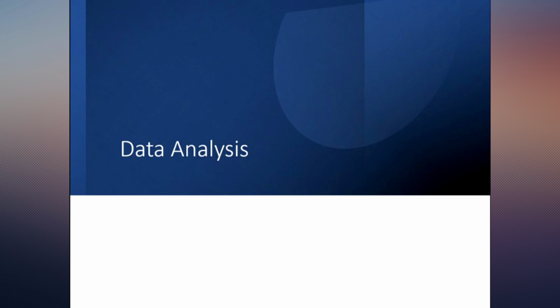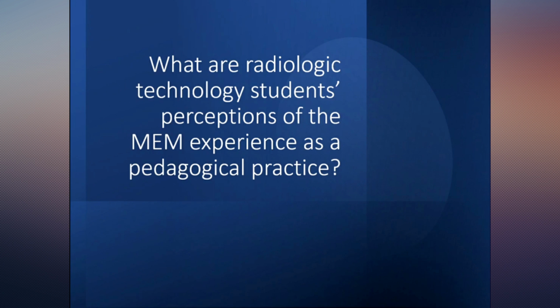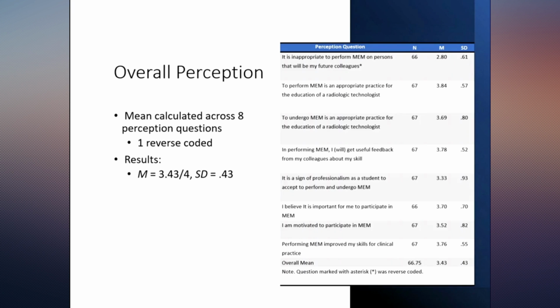So my data analysis is broken up across the 3 different research questions for this presentation. Research question 1 examined students' overall perceptions of medical educational modeling. To analyze this question, mean responses across all 8 perception questions from the survey were collected, keeping in mind that the first perception question was reverse coded to align with the 7 other positive statements. So the overall perception of medical educational modeling was positive, with a mean of 3.43 out of 4.